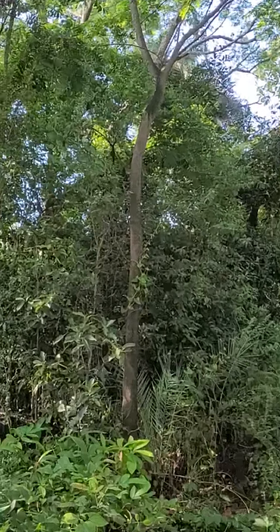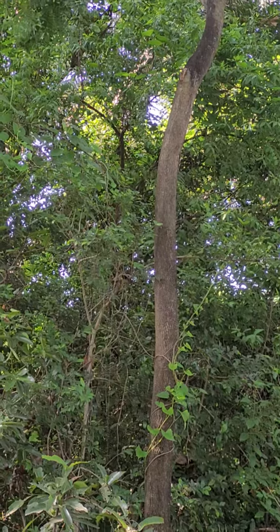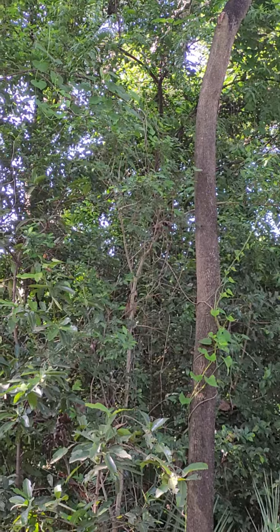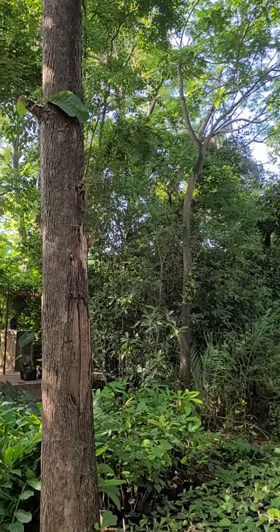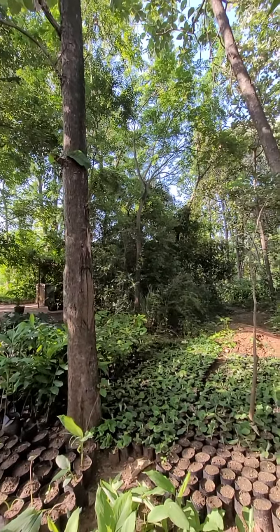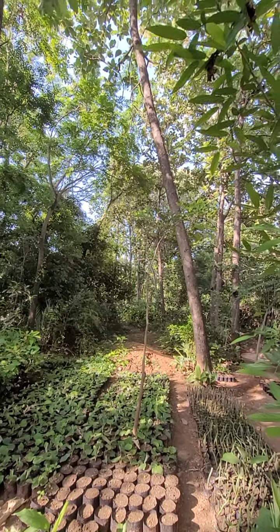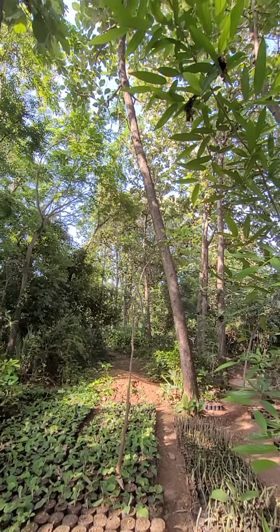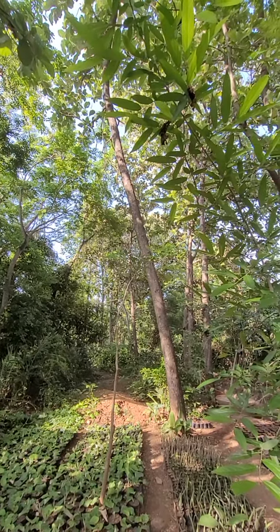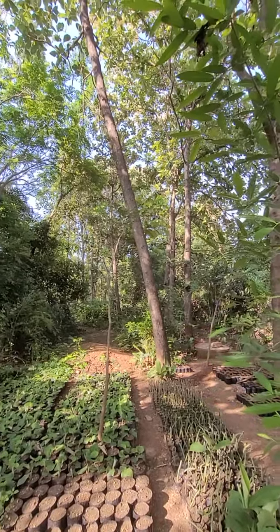This is our sacred grove. It's about 10 years old, and automatically nice species are appearing on their own because birds are coming and having habitats here. So this is one portion, nice portion of the garden. Very high vertical spaces are there, and this is where the civet cats and one species of hornbill, also black color hornbill of Bangalore, is settled here. Some 40-50 species of birds are there.